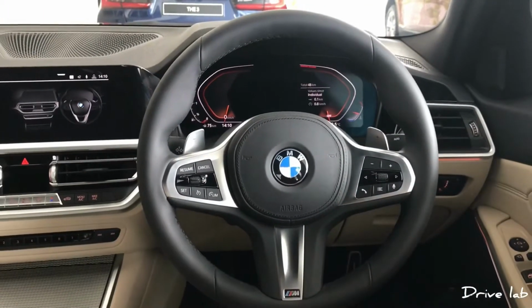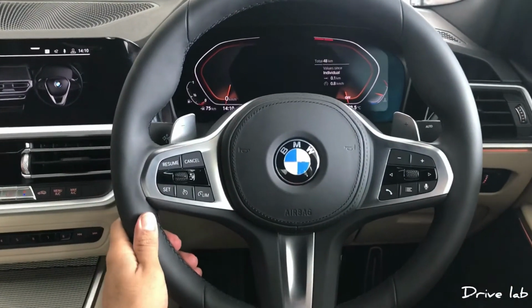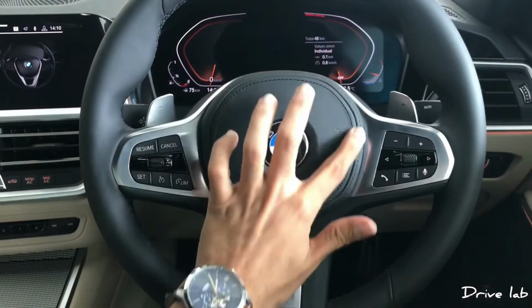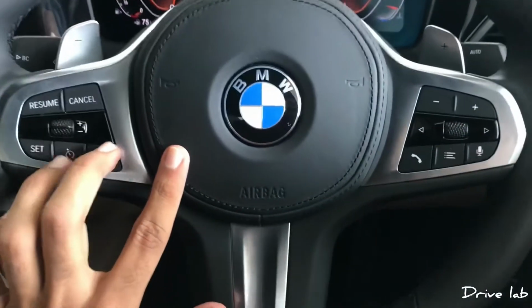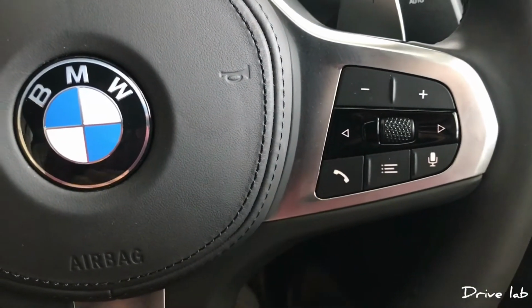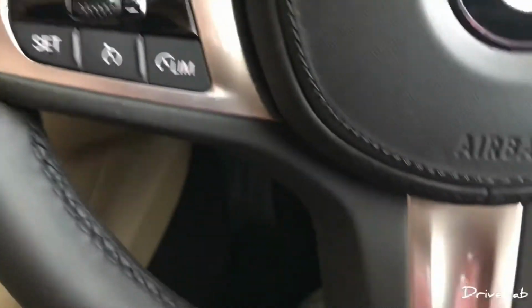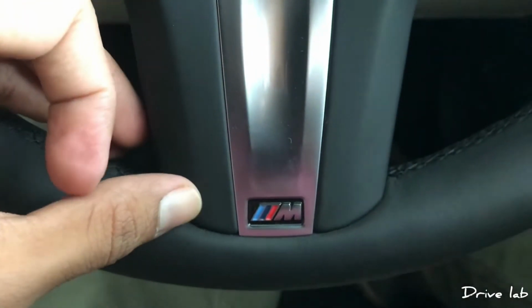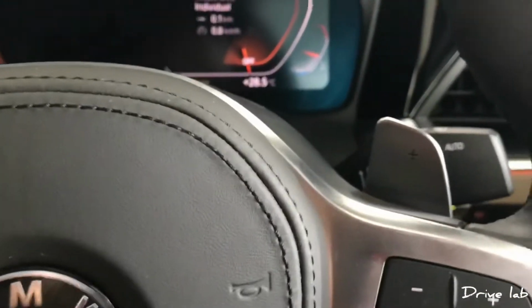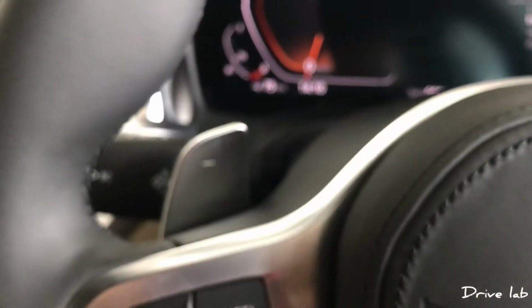This is the 3-spoke M steering wheel. Looks really nice, good to hold. Gets Napa leather finishing here. Look at this, you get leather stitching here as well. Detail given by BMW. Media controls, call button, everything on this side. Cruise control, limiter on this side. And look at this, you get an M badge here on the wheel, which reminds you you're sitting in an M car. Really nice feeling. You get aluminum paddle shifters, very important for this car.